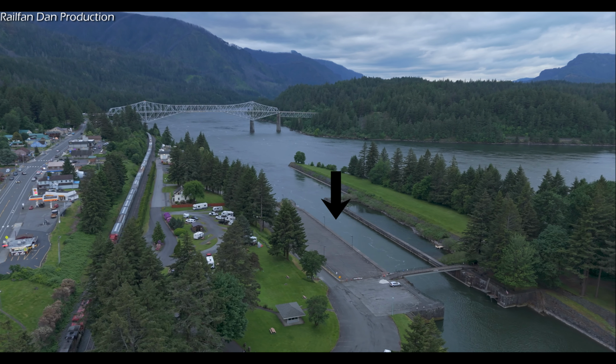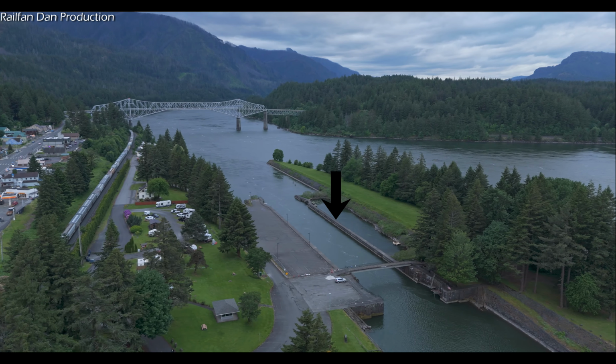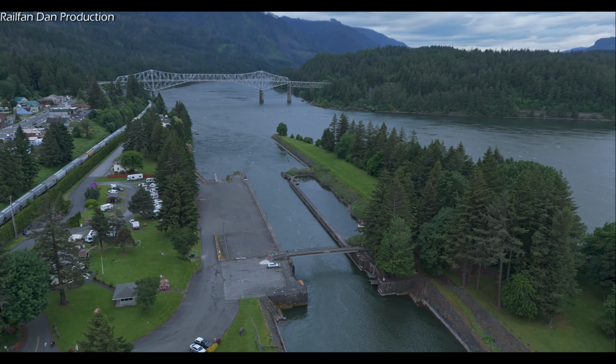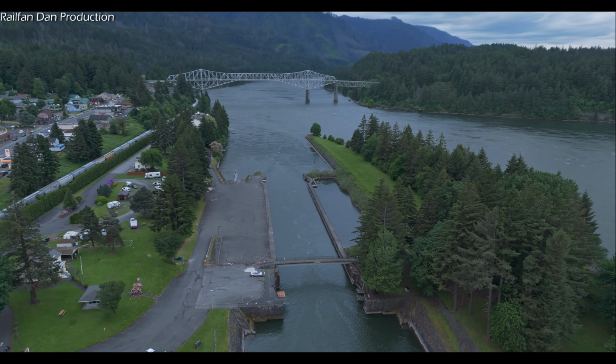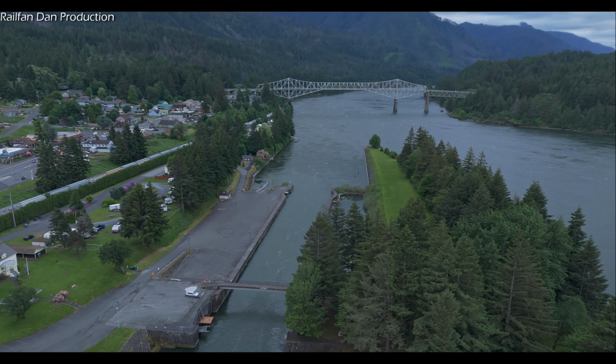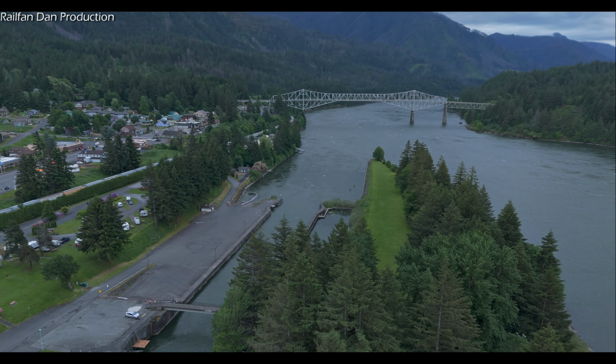The old Cascade Lock Canal is seen in the shot here. The Cascade Locks were built in 1896 to allow steamboats to bypass the Cascade Rapids of the time and navigate the river as far as the Dalles. The Bonneville Dam is just west of here, and when it was constructed, it submerged the lock and rendered it obsolete.